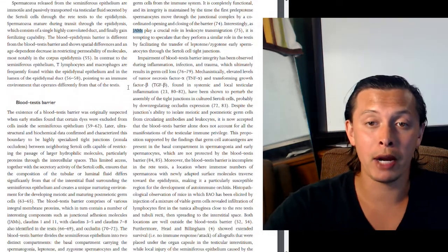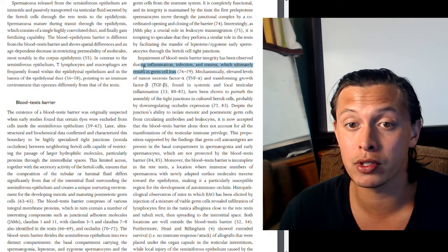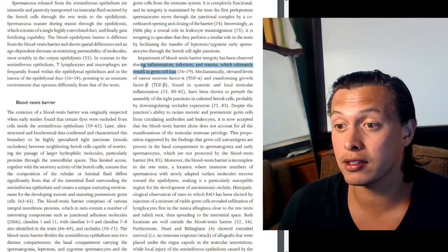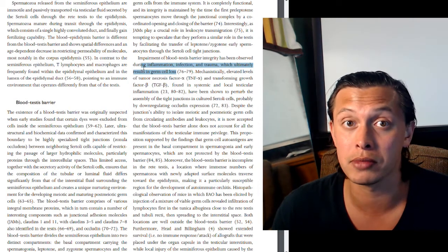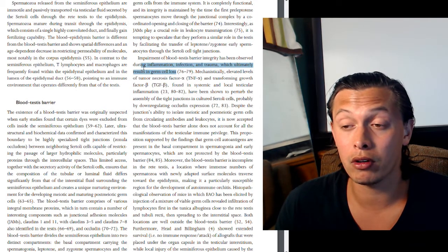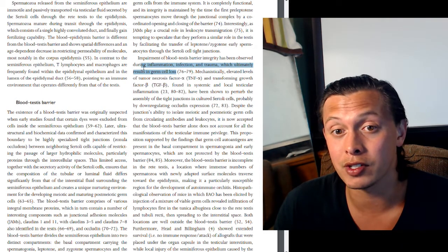So impairment of blood-testis barrier integrity has been observed during inflammation, infection, and trauma, which ultimately results in germ cell loss. So do not allow your balls to become inflamed, because this usually results in germ cell loss, and your germ cells play an important role in your own fertility. So if you want to have kids, improve your chances as much as you can, right?